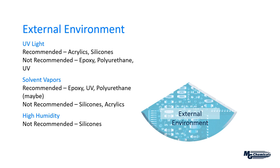Next, solvent vapors. So in particular, we talked about epoxy and UV, how they hold up very well when exposed to these types of materials. Polyurethane, yes and no. It sort of depends on the degree of exposure and the particular solvent type. Sometimes it will hold up, sometimes not so well. Not recommended, however, are the thermoplastic materials, the silicones, acrylics. Really short term, these things aren't going to last, so we shouldn't consider them.